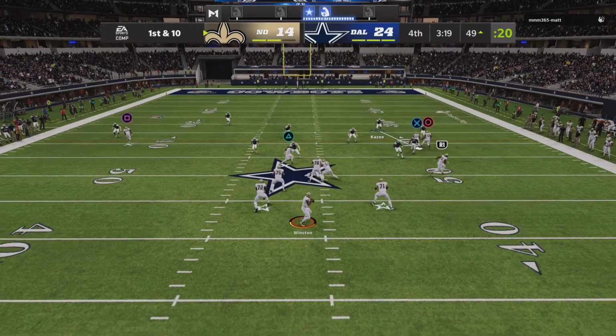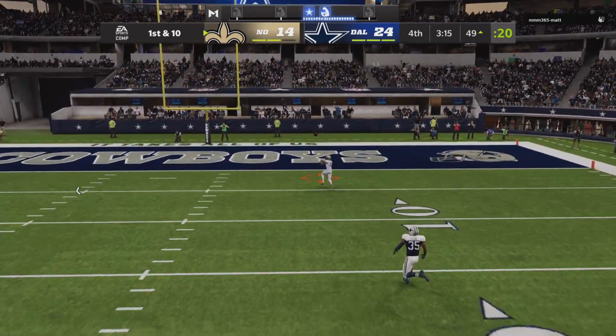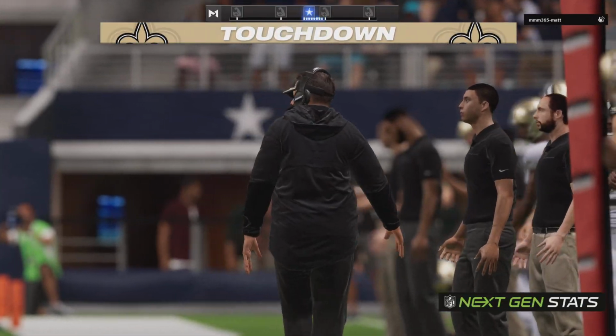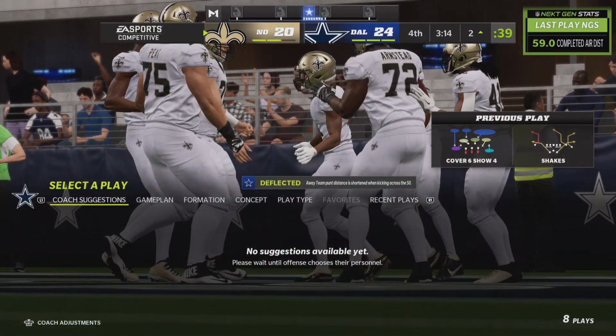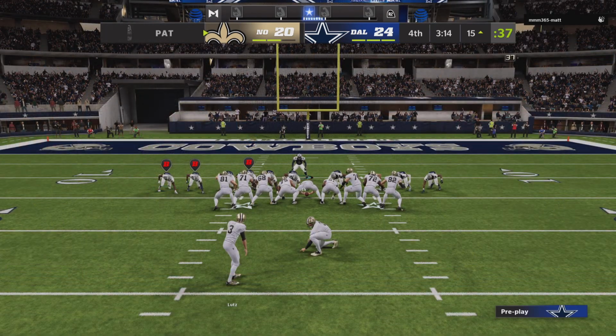A 1st down throw for Winston. Going up top. Touchdown, Saints. A big play there. 49 yards. And the Saints have made it a 1-score game again here in the 4th.